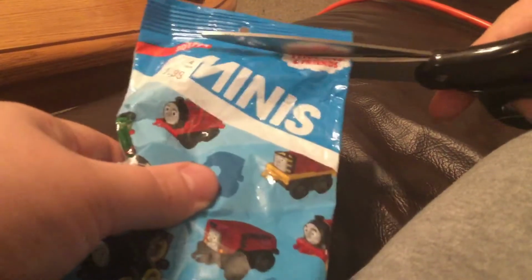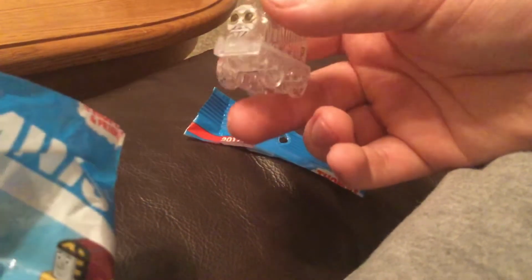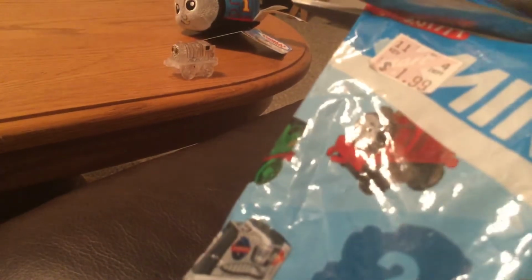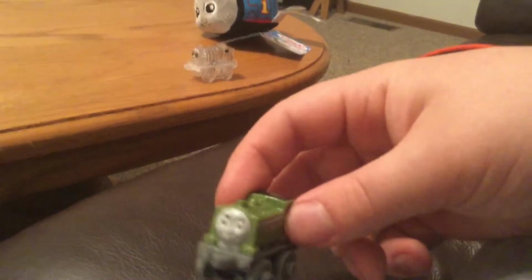Let me just open it up. And it's an Invisible Henry. Already have one, but since these were cheap, I thought I'd just pick one up. Actually, I don't know what's in these. Let me just open the next one. I didn't know what was in these, I just chose 5 random bags. So, let me just open this one. And, oh, another duck. That's always nice. Well, this is my second duck.